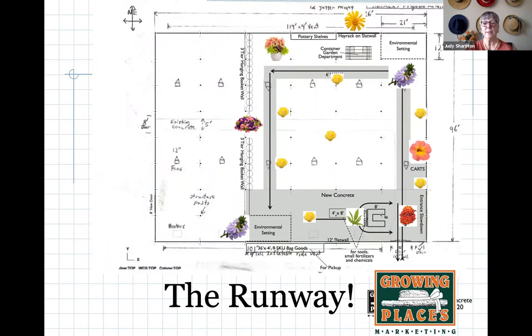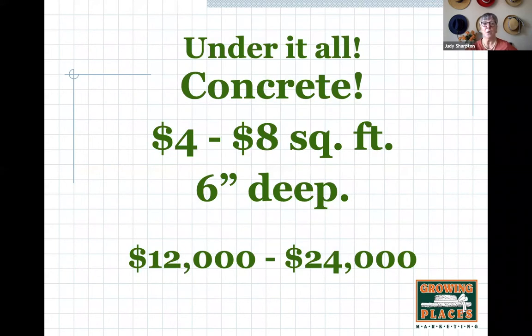So the first thing I asked them to do was put in some concrete. And you can see here that this is the basis for what I'm asking them to do to create retail, because the concrete gives you the options. And you don't have to pour the whole greenhouse full of concrete in order to make some concrete work for you. You just need to decide where you need it the most.